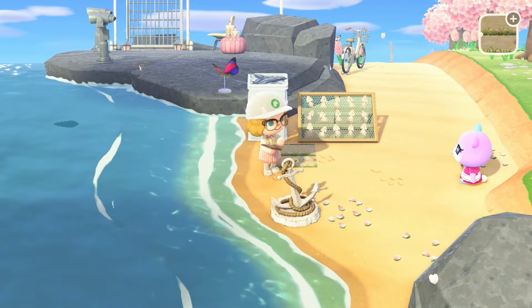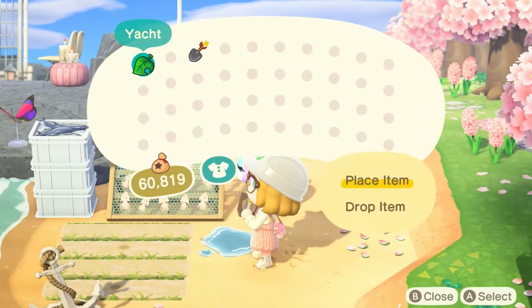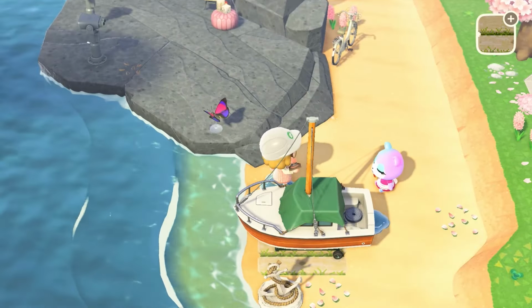Judy was back to supervise my building again, and she is adorable as always, and I hope that she approved of the build.